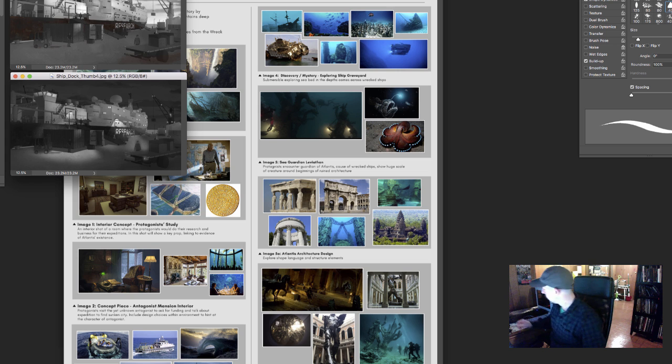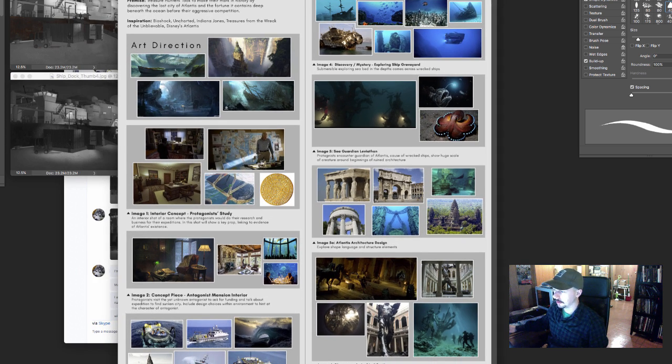So, at the beginning, with most people that come to me looking for portfolio development, we set up a project outline at the very start that roughly outlines 6 to 8 images, and it will look something like this. We come up with a premise. I provide examples of different premises. We come up with inspiration.